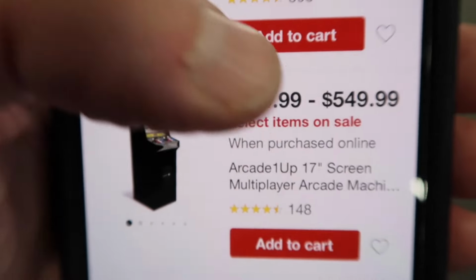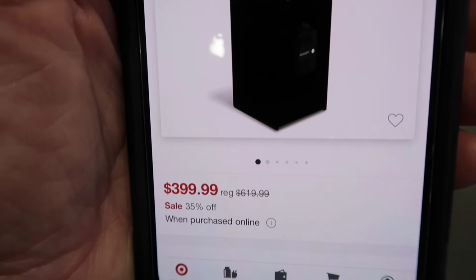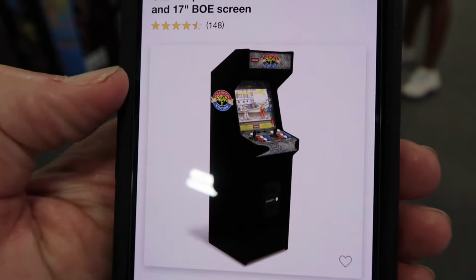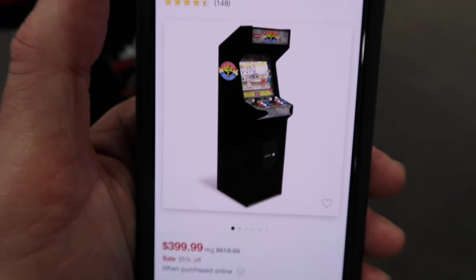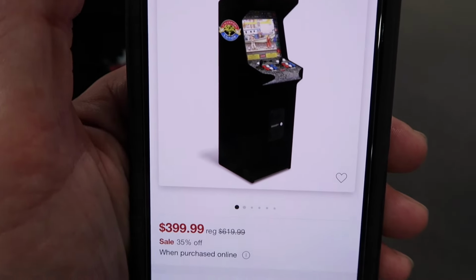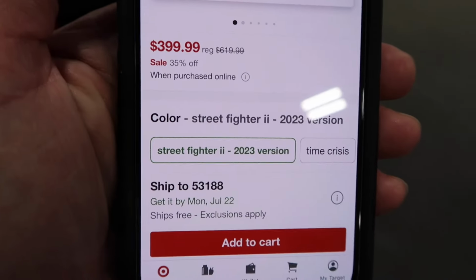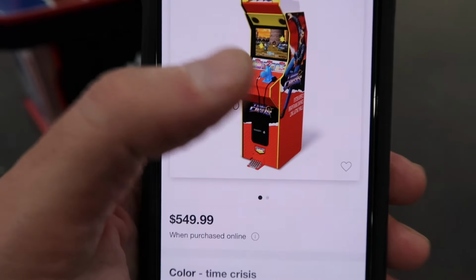But right here, we saw this on our last walk and talk. Street Fighter 2 Deluxe, priced at $399.99. Kind of got lost there in the conversation, but $399.99 is what I got mine for. So I bought my Street Fighter 2 Deluxe right when it came out at that very same price. Target's selling it for the exact same that I got it for, but Amazon raised it up $100.